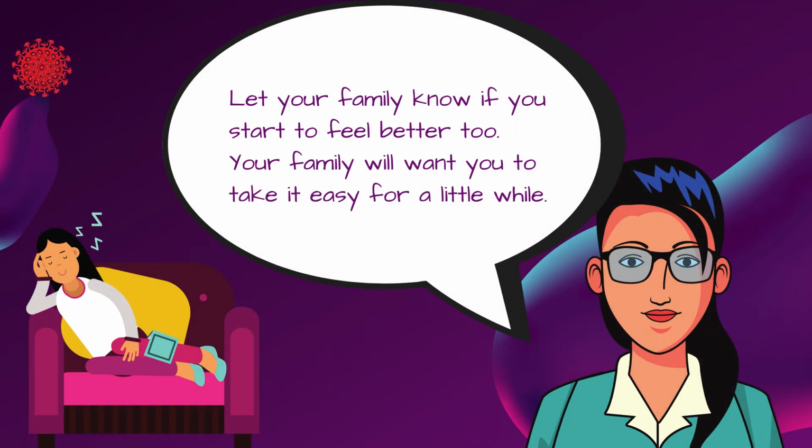You will also want to let your family know when you feel better. Your family will want you to take it easy for a little while. Once your fever goes back to normal for 3 days, then you may sit outside or even go for a walk with your family. Once you are better, you may also have to help any of your family members who get sick.